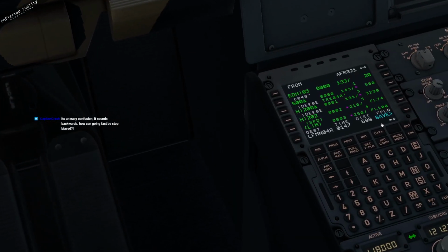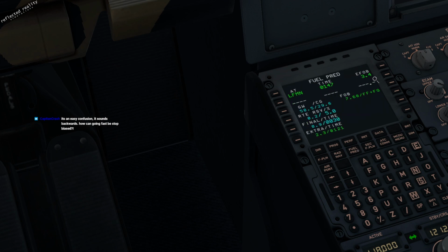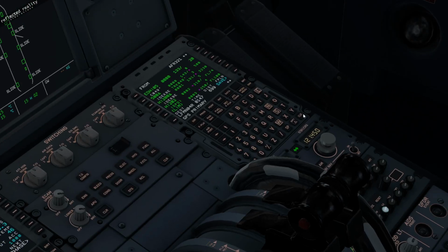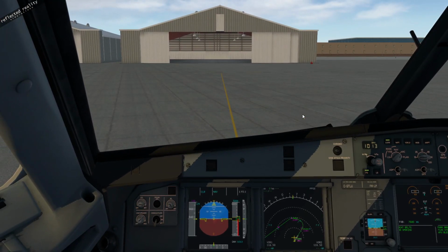The other thing they've done, which is slightly annoying, is the fuel flight plan save capability button is over this window here. That's where the EFOB value should be. I've got to go into the fuel prediction page, and it's 3.4 tons. That's perfect, so ready to go. I'll put perf on that side, flight plan on the other side. I'll clear off his warning there, and I think we're going to be good to go.